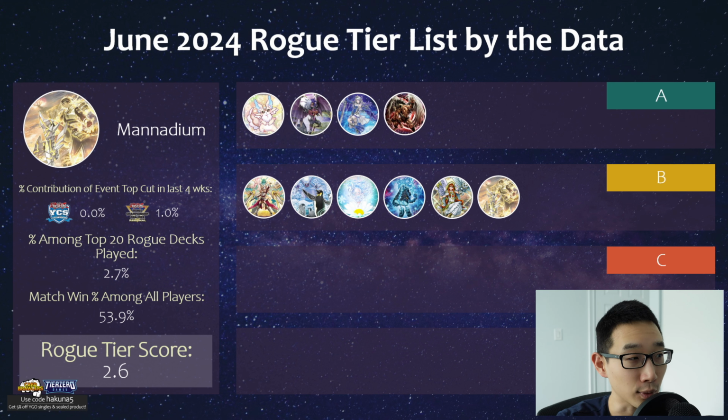And then you have Vanadium. This has, at least in the most recent weeks, done some tops here and there. No YCS level success, unfortunately, but you know what, I think it still can be pretty scary when it gets to go first. And of course, Droll is not really seeing much play anymore, especially in the main deck, so that is something that's at least a positive for Vanadium.